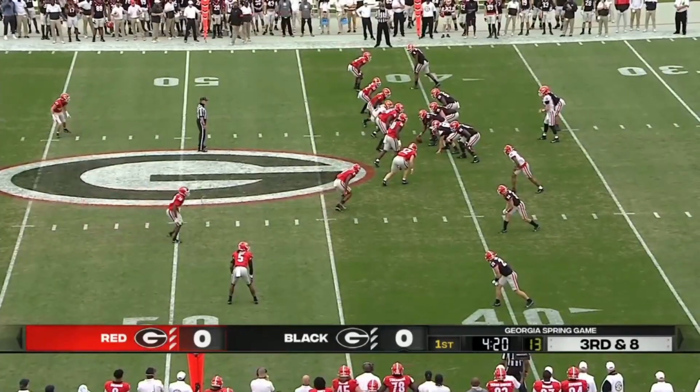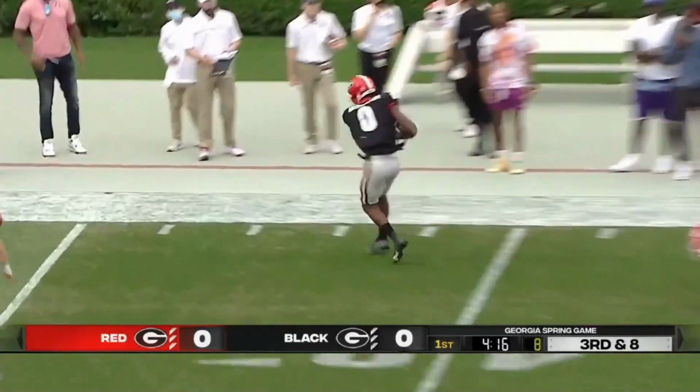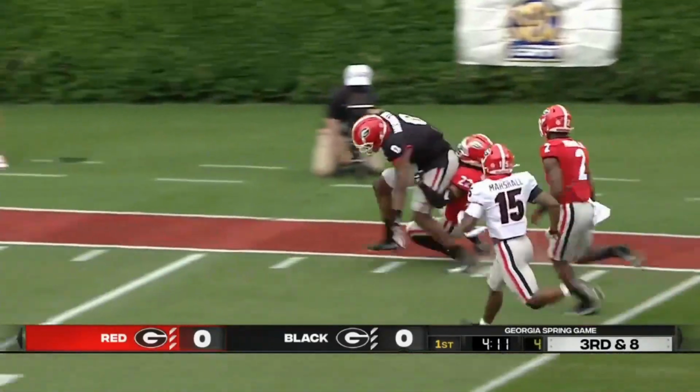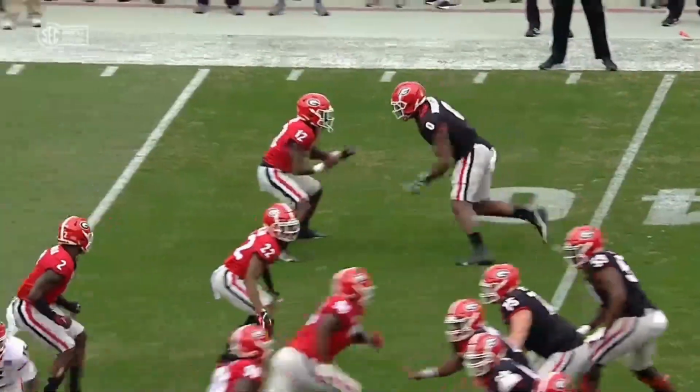We saw Zamir White a little bit earlier. We see Daywan Edwards just now. Going to see a little bit of James Cook, who I think is going to be the move guy in this offense. And you're right, a lot of depth, but a lot of depth at this position too. Up the sideline, and he takes it inside. Great job by Carson Beck.